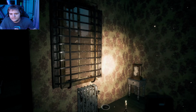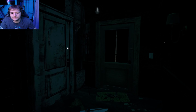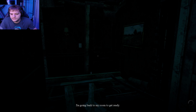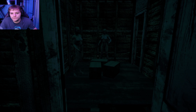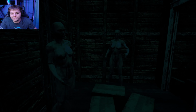Okay, I need to close the door on the bolt, which are located in the hallway, and hang the keys. He'll be here soon. Who will be here soon? I guess maybe I missed something. Okay. Close this bolt. Close this bolt. I'll hang the key. I'm going to go back into my room to get ready. Get ready for what? Whoa. Okay. So these mannequins moved. The one without a head is gone.